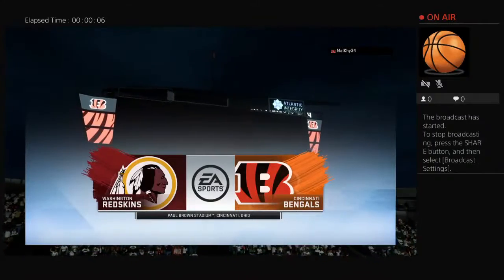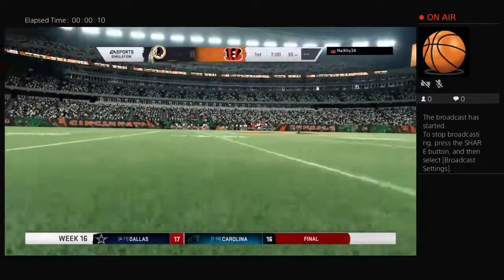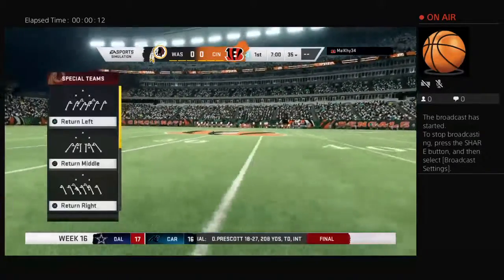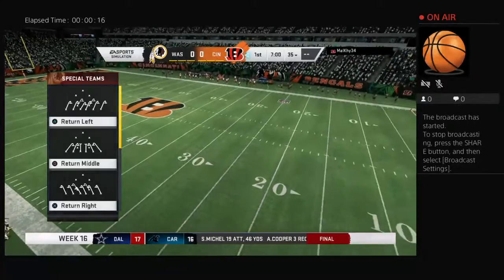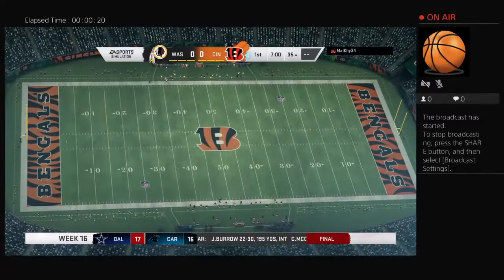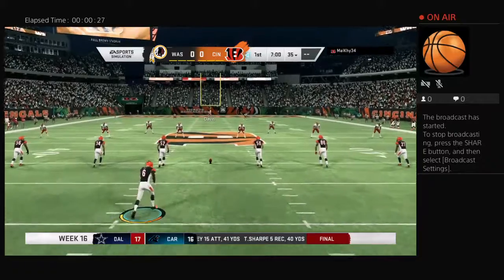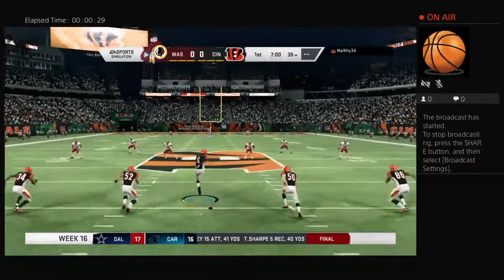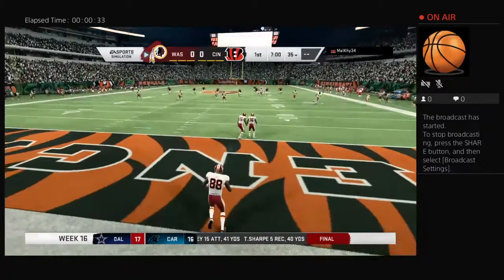Bring you football from Paul Brown Stadium in the Queen City, Cincinnati, Ohio. The scene a few moments ago, here it is. It's unlike any other in sport as both teams made their way out of the tunnel. These folks are fired up as their guys are ready to do battle between the Washington Redskins and the Cincinnati Bengals. The holiday season is upon us. We've got the gift of the NFL as we're underway here in Week 16.